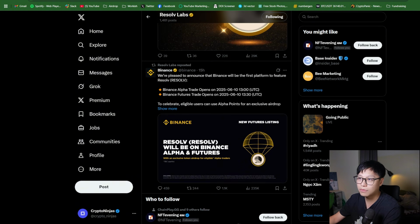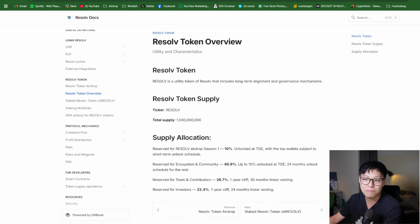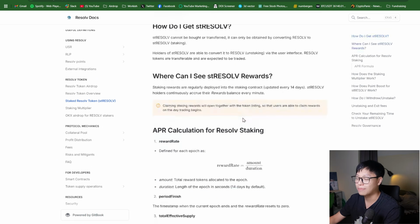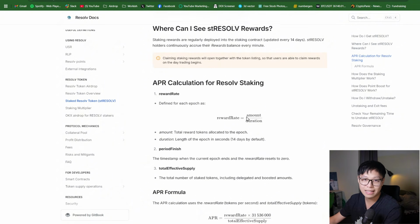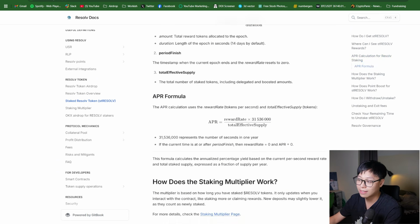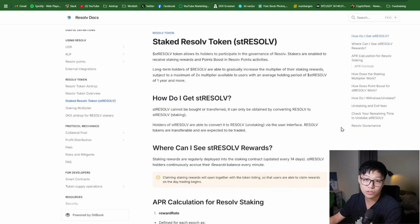Well, the utility for this token is a little bit ambiguous. Honestly, it's a utility token, includes long-term alignment and governance mechanism. So that's basically it. All right, you can also stake it for boosted points in their airdrop programs. And yeah, that's basically it. You can also get like an APR, like a yield, I guess, for staking this token, but it's pretty standard. Not much to say about it.